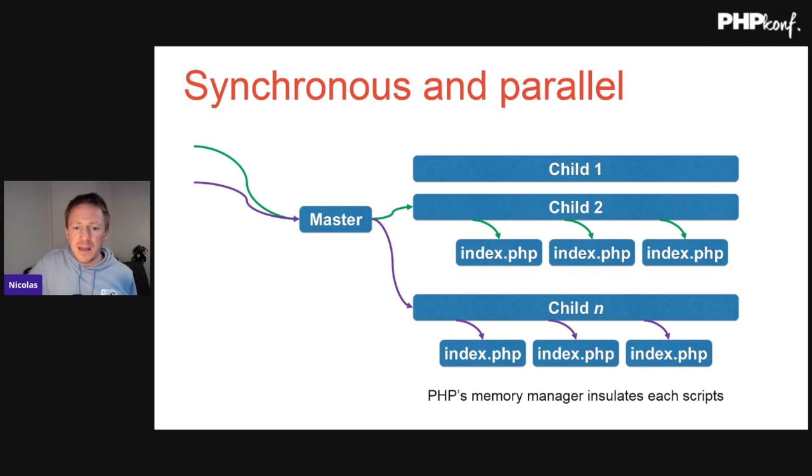It means one process is going to have a memory reset after dealing with the first request, and then the PHP memory manager will reset memory before being ready for the next request. This happens sequentially within one single process, and in parallel when we have several child processes at hand. So we need to think about how to make this fast, because having the memory empty for every single new request creates some performance challenges.